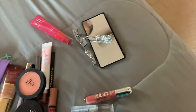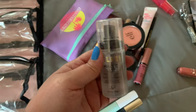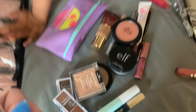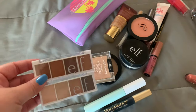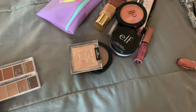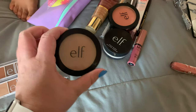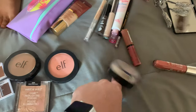Okay, for setting spray, I am going to take the Milani Make It Last since people rave about this being so good with making your makeup last in heat. And then for eyeshadow, so convenient, I'm so happy that I bought these. I'm just going to take these two neutral palettes, and then I'm taking my Tarte Surfer Curl Mascara and my L'Oreal. I'm taking one highlighter, one bronzer, and one blush, and then one setting powder.